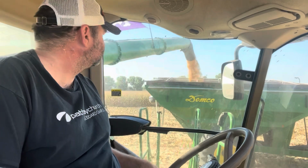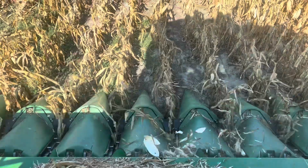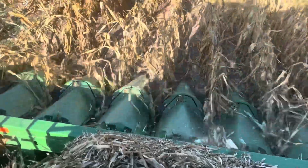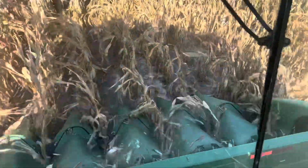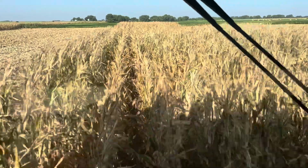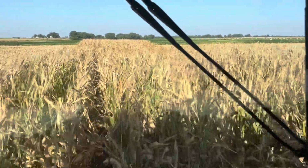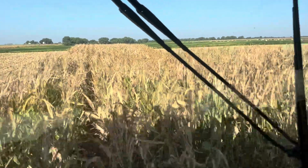And you go through spots where it's just brown and dried down. It's just weird. And this is what you call an alkali spot here. So it's where the soil is very alkaline and it just doesn't grow much. There's a few of those spots here in the river bottom, but they're not very big. And on wet years they do better, but obviously this year was not a wet year.